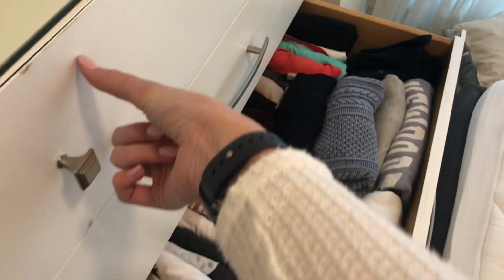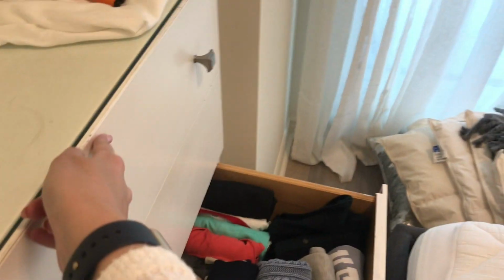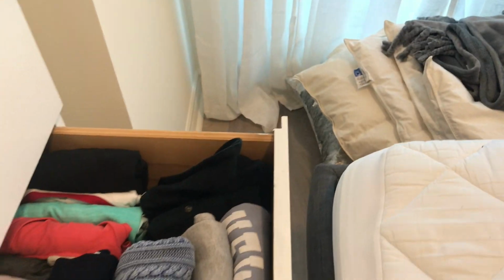So yeah, that's everything. The top drawer here is my underwear drawer, which is narrower than these drawers. So I don't know how I'm going to tackle this one, but we will get to that another day. I already folded my pajamas, but I also don't really want to show you guys my underwear drawer. So I'm going to close this up.